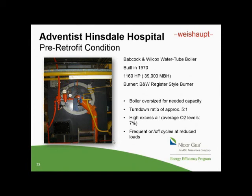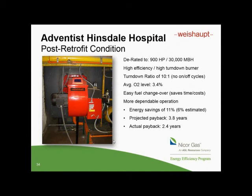a little bit of a downsizing process took place. The burner that was put on there was able to produce about 30+ million BTU. It was a high efficiency, high turn down burner that was able to provide the hospital with a 10-to-1 turn down ratio. The average O2 levels through the range were about 3.5%. One thing that was also very highly appreciated was an easy changeover between the oil and the gas.